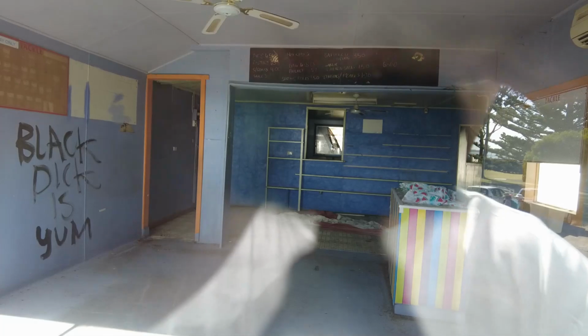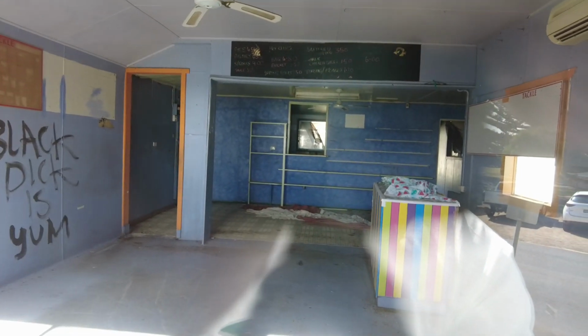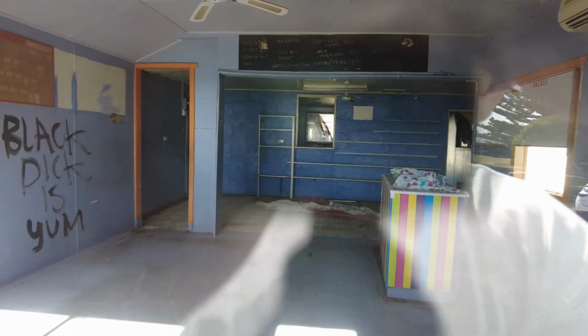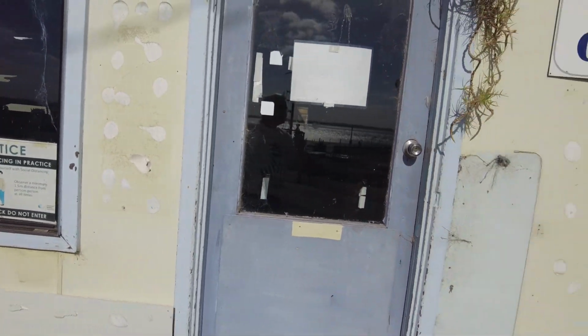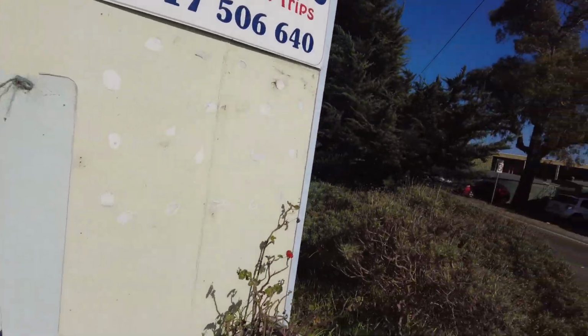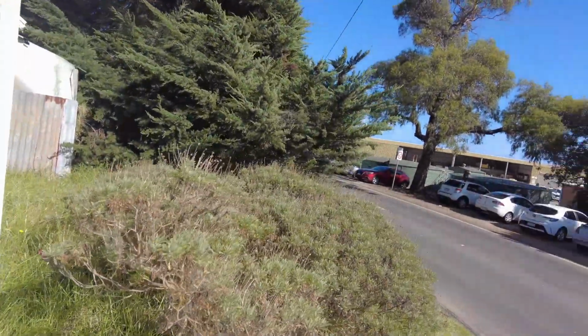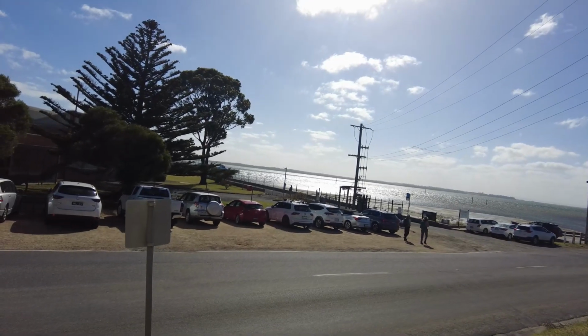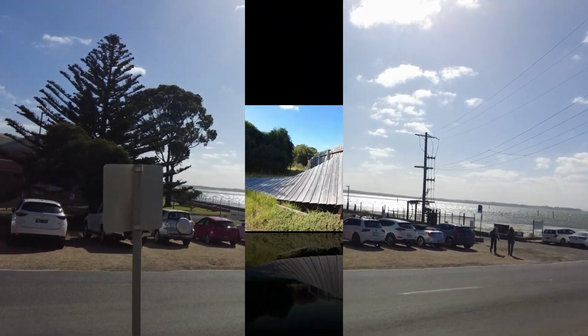Yeah, I don't know if you can see that well or not, or I'm getting too much of a reflection, but she's closed. I'm sure a lot of people have memories of coming here to get their fish and tackle, maybe getting a drink or two. So it was a victim maybe of COVID. I'm not 100% sure, that's what I'm just surmising.